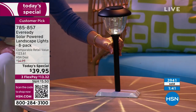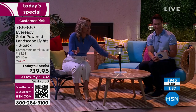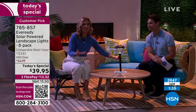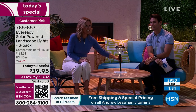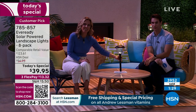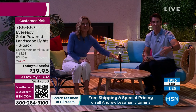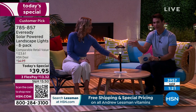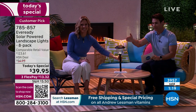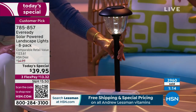You can actually put these in, and then when you decide to move, you're gonna take them with you. And the same thing when your house goes on the market, right? Yeah. You put them on for the sale of the house, and then you take them with you because they're not fixed to the house. So they're not permanent. You're not digging trenches. You're not running wires. You're not hiring anybody to do this. You're doing this on your own. You're getting them home, finding the place, putting them in the ground, and then just enjoy them night after night.